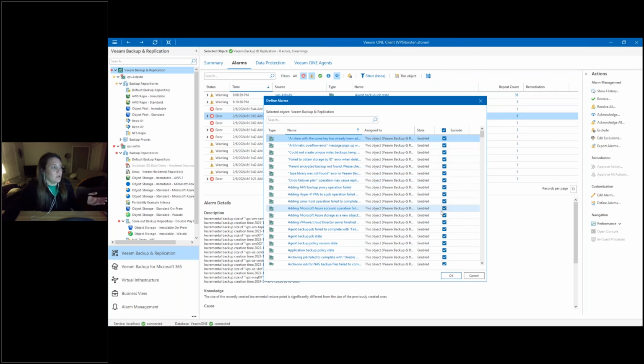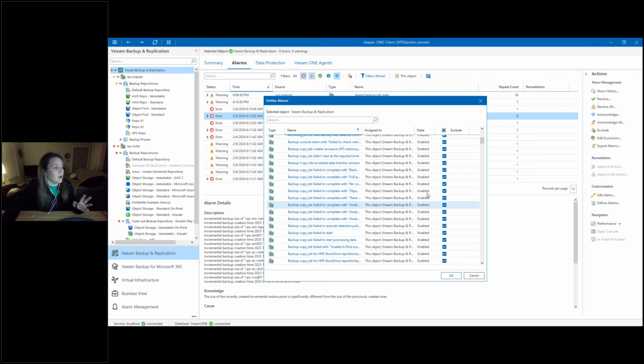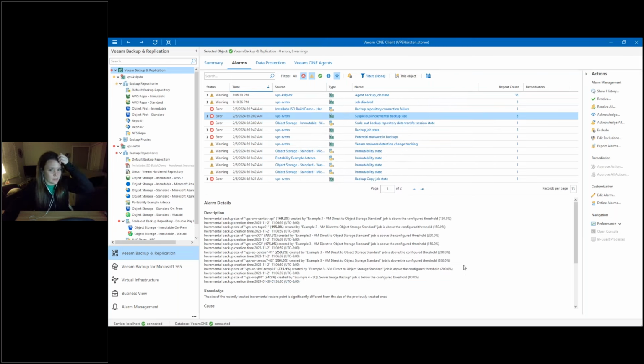And then what you can do is you can start going through here and say, okay, I definitely want to know about my agent backup job state, my agent policy state, and slowly go through some of these alarms and decide which ones you want to be triggered. Because we know alert fatigue is something that has definitely happened. Another way that you can minimize notifications is making sure that you're adjusting the alarms to fit your organization.